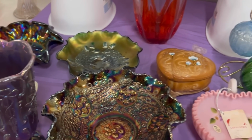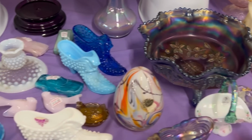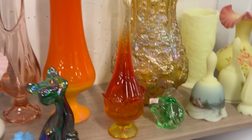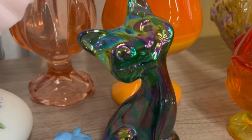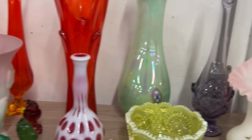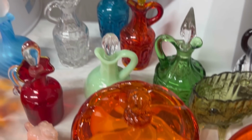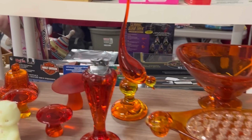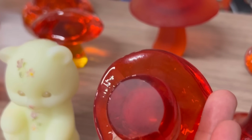He also had some other really nice glass from different makers. He had some L.E. Smith. Of course, he had some Viking. Did you see that Dave Fetty over there? It was gorgeous. The little happy cat. There's a bittersweet swung glass vase. So cute. And then over here, we got the chance to see some of his harder to find Viking pieces, which included this fantastic satin Viking mushroom back there. Do you see it? I don't think I've ever seen one of those in person before. It was so cool to see.